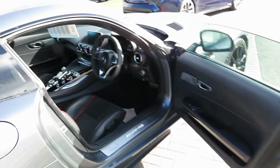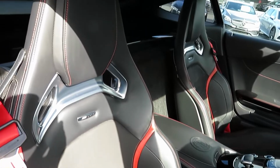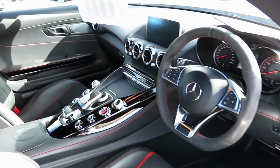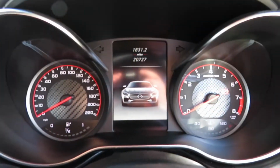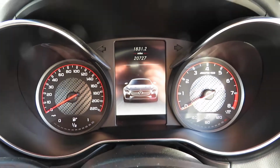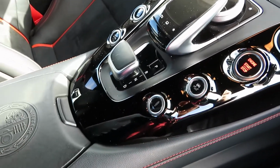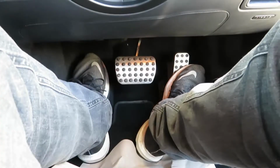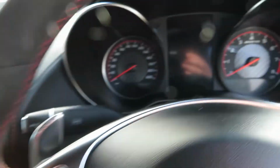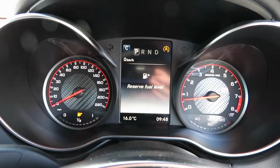It's a dark grey metallic exterior with two-tone black and red leather and black Alcantara interior. Has just under 21,000 miles on the clock. Fires right up.